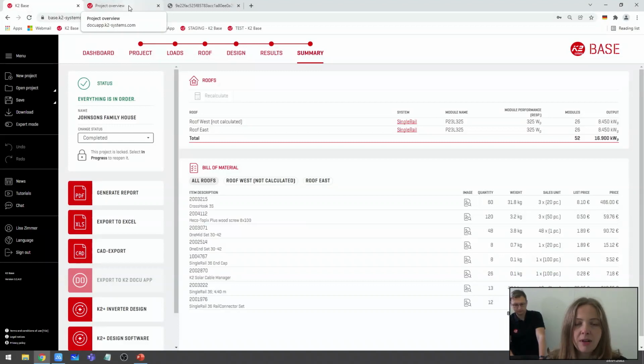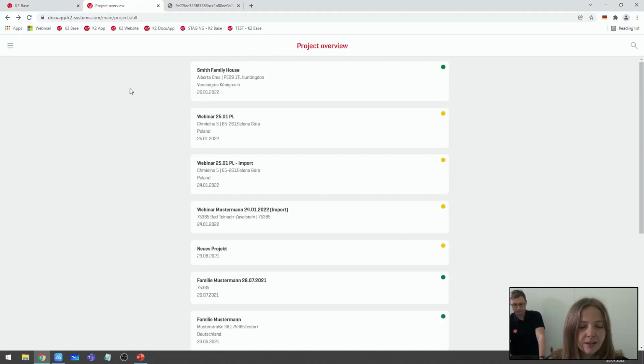And now I change to our Docu App web version. As you already know, we have the Docu App as iOS app and Android app, and also as a web version, as you can see here under docuapp.k2-systems.com. And this is the start screen of our app, where you have the project overview of all projects you are documenting at the moment, or you are finished with documentation.